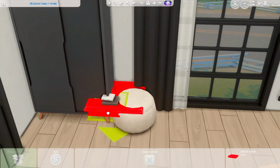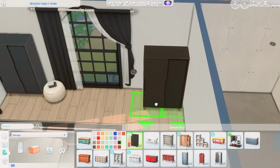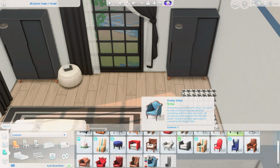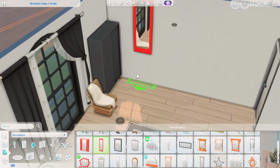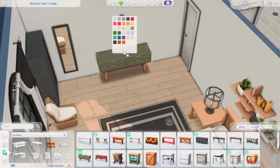Obviously, if you download this build and you don't want to have a pet in it, you don't have to, but I don't always make houses with pets in mind. I usually forget, if I'm honest, because when I play The Sims 4, I don't really play with pets. But I thought that this family living here could have a small dog or a cat, but I didn't put down a litter tray, so you'd have to put a litter tray down if you wanted to have a cat here.